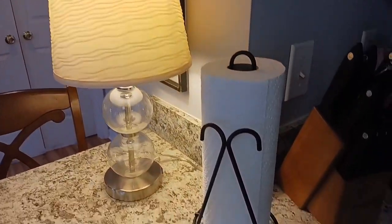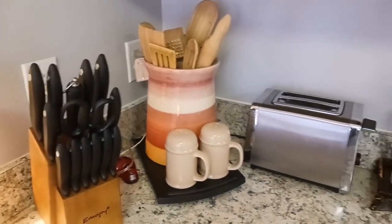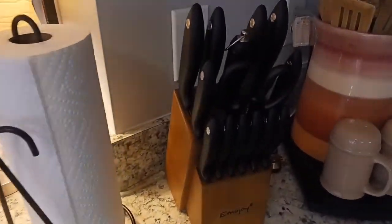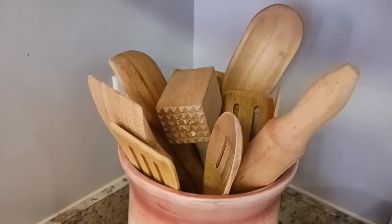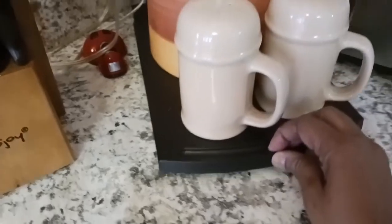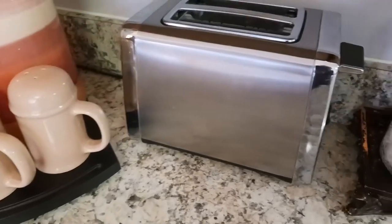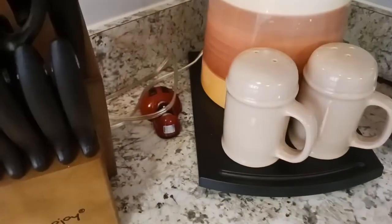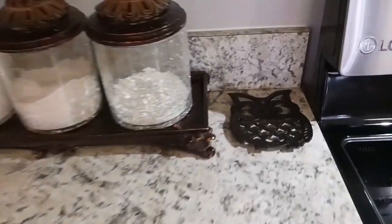Some people don't like to keep a lot of stuff on their counters. I'm not a big person on keeping a lot of small appliances, but I do keep things such as my paper towel holder. I have my cutlery set here, just all of my wooden spoons that I use a lot when I am cooking. I have my salt and pepper shaker. I found this little thing that actually slides out. There's really no point in it, but hey, it's cute anyway. And I have my toaster and a little knife sharpener there. I have my jars for my sugar, flour, and meal, just a spoon holder.